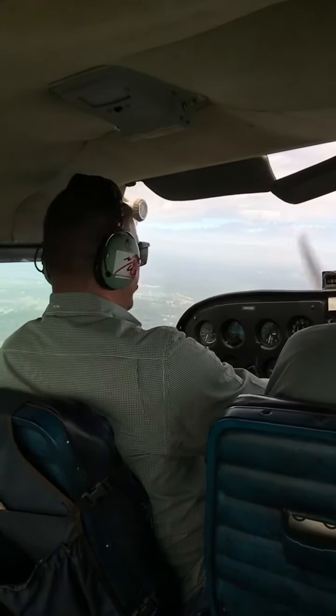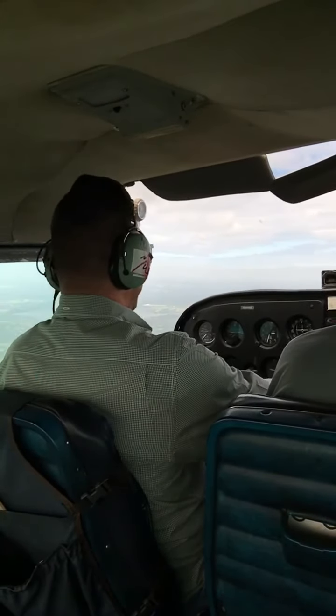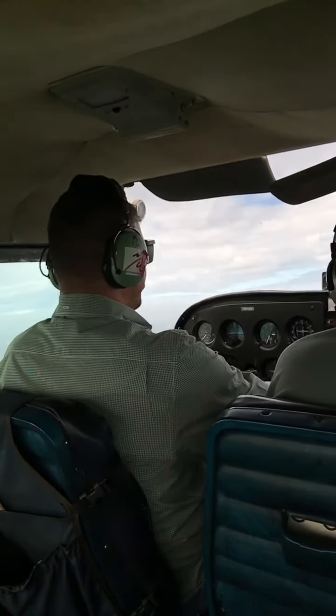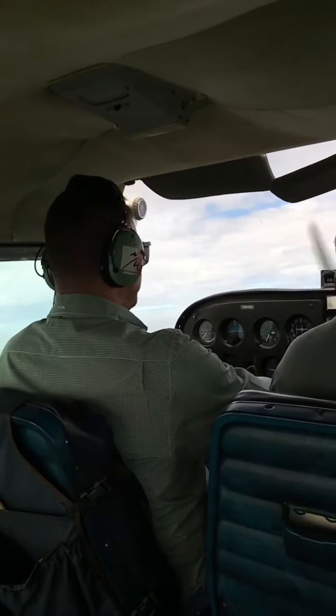Nice left turn to intercept. Nice easy turn. There we go. There's a nice intercept right there. Yeah, you're in great shape now. Yeah. Nice, gentle intercept.